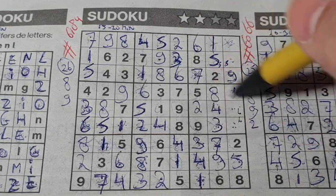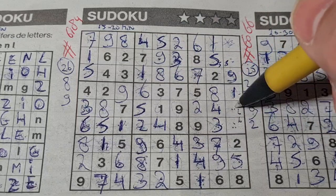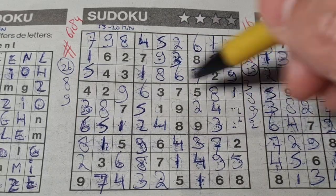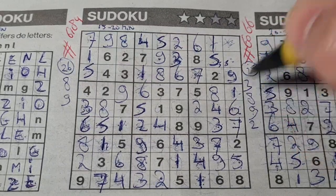2 missing numbers in this big square for numbers. 1, the 2, 3, the 4, the 5, 6 is missing, and the 7 is missing. 6 and 7. We have a 7 in the middle row, no 7 there. 7 should be here, and the 6 goes there.